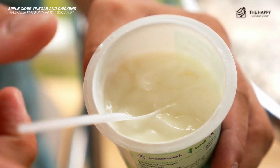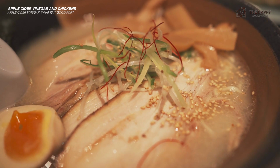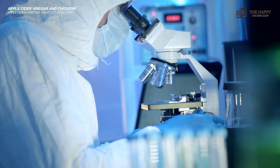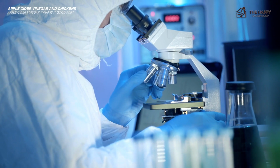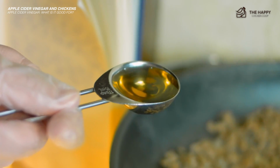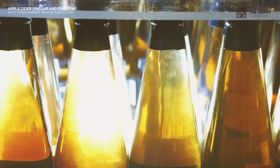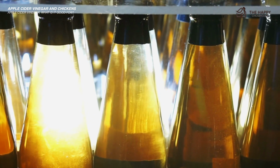Sauerkraut, kimchi, yogurt, kefir, and miso all give people the benefits of good microbes. Research shows that the natural flora in your digestive tract are very important for overall health. Apple cider vinegar and chickens are no different. ACV might not be the magic bullet you hoped, but if used sparingly and as a part of a balanced, varied diet, it is safe and delicious.